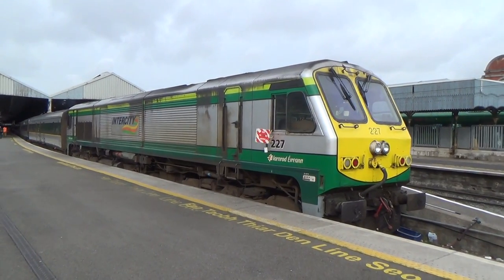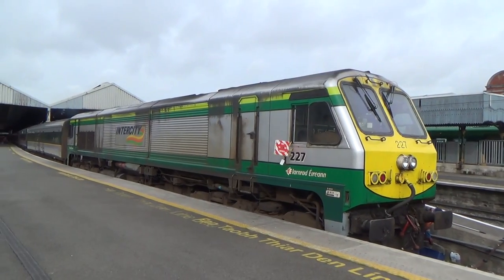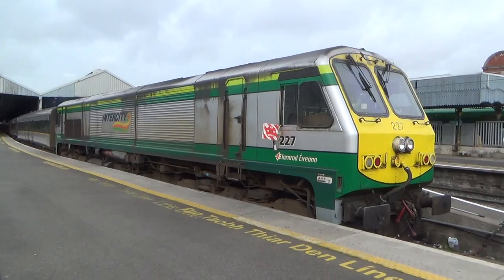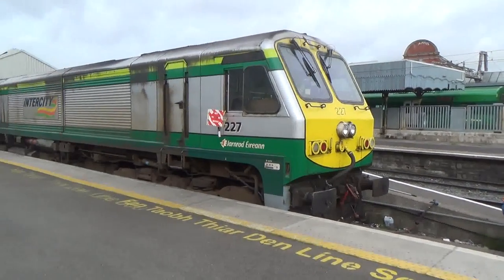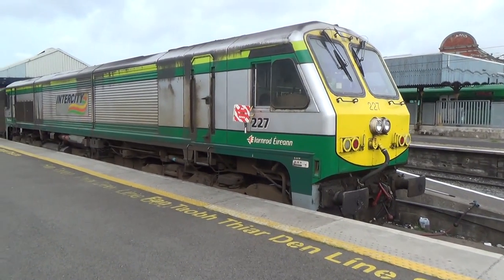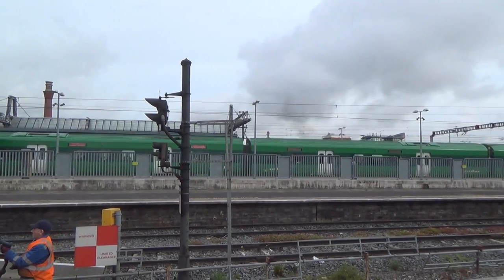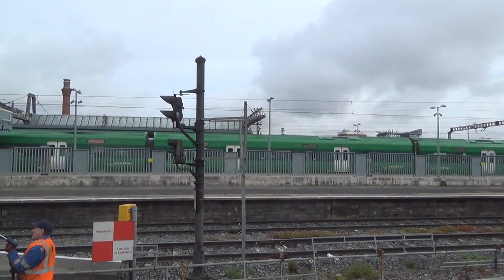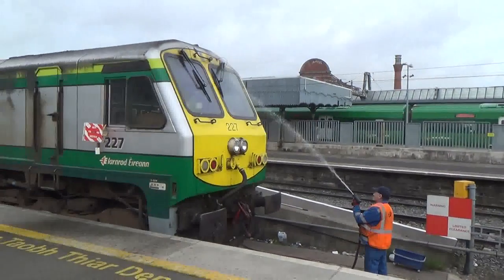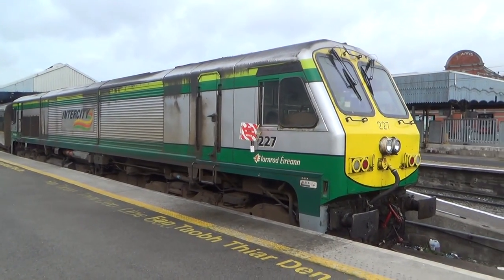Here we have 227 at Dublin Connolly, the loco that just brought us from Belfast Central on the 0650 service. We're now just waiting for the 071 to arrive with the Cravens, the Mid Gey Corps. Apparently it's on its way. Should be here shortly. There goes a new livery 29,000. Seven getting our windscreen cleaned. Right, that's going to be it until the 071 and Cravens arrive.